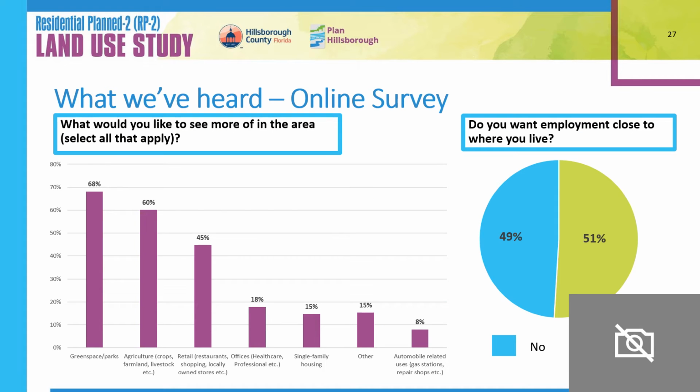This question got into what would you like to see more of in the area, and again, a lot of these questions are reinforcing the same themes that we're trying to get to, and green space, parks, agriculture pop to the top, as well as retail. We also asked, do you want to see employment close to where you live? And that was a 50-50 split.